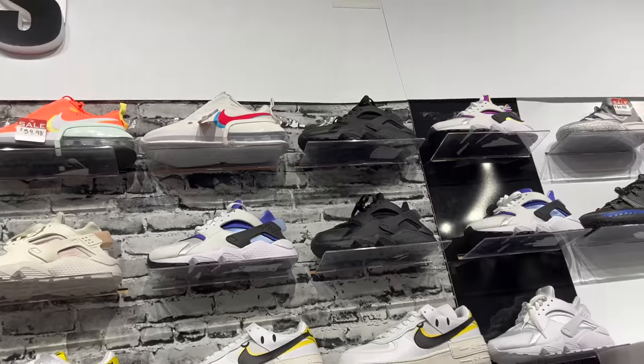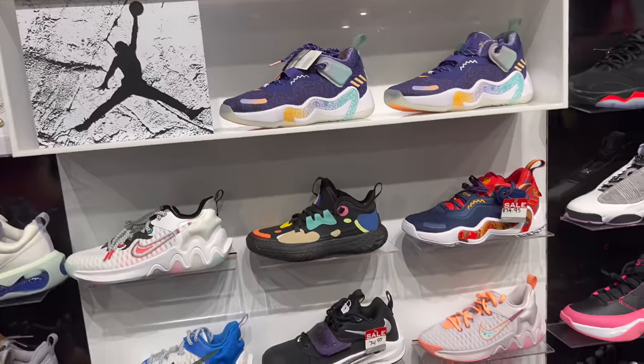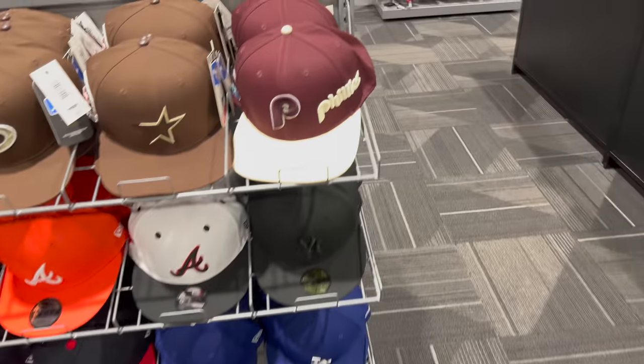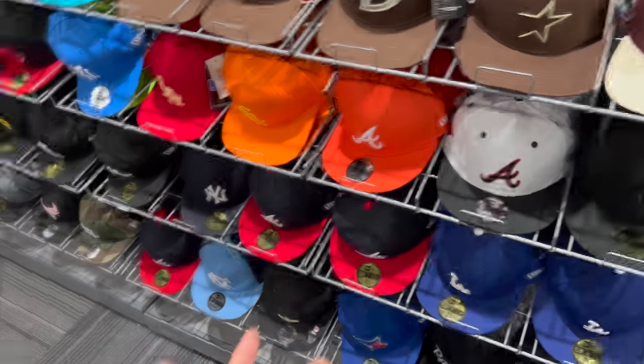Blazers, Huaraches on top. More Huaraches, some KDs. I meant Kyrie's, James Harden. These are kids now. Okay, some 13s in the building. They're cool. Look at these caps real quick, man. Look at this Philly cap. This is dope. What's that, velvet? That's fire. And the brown joints is dope as well.